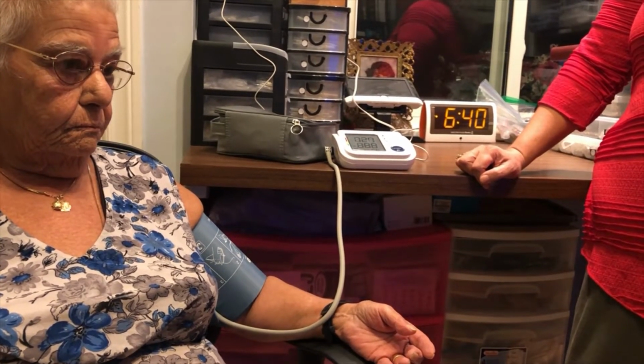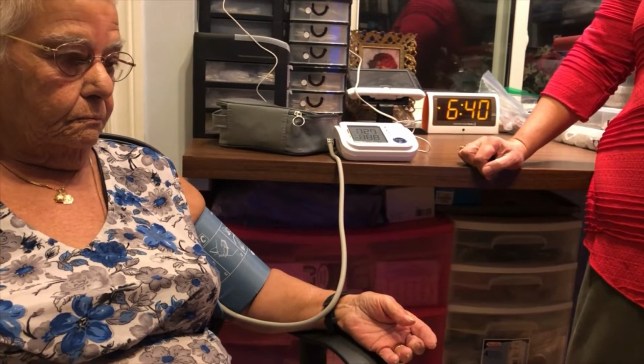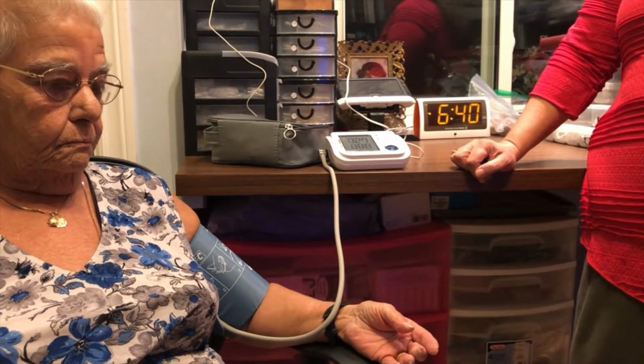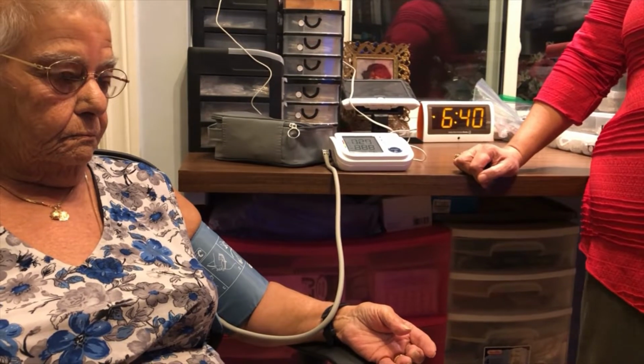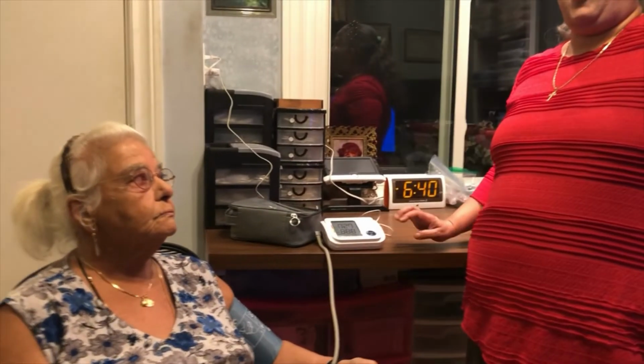Your systolic pressure is 127. Your diastolic pressure is 88. Your pulse rate is 66. According to published standards, your reading is pre-hypertensive. Okay, so the numbers changed a little bit, and it said pre-hypertensive.